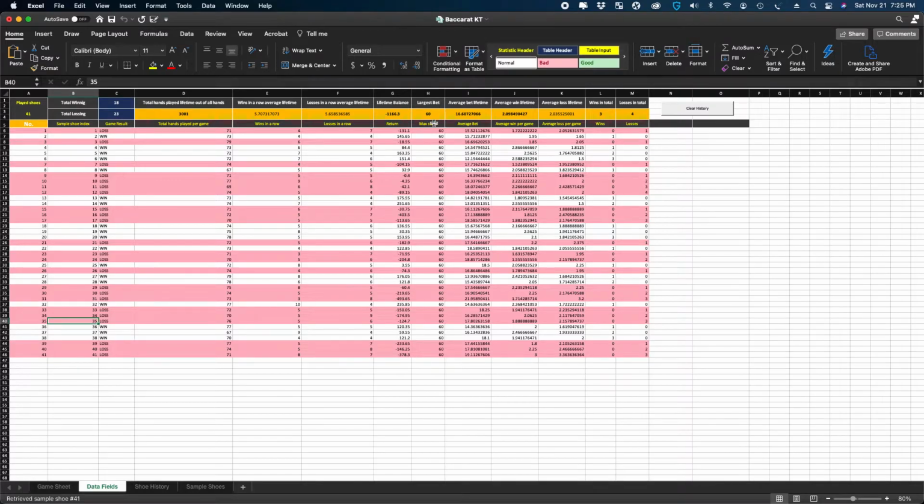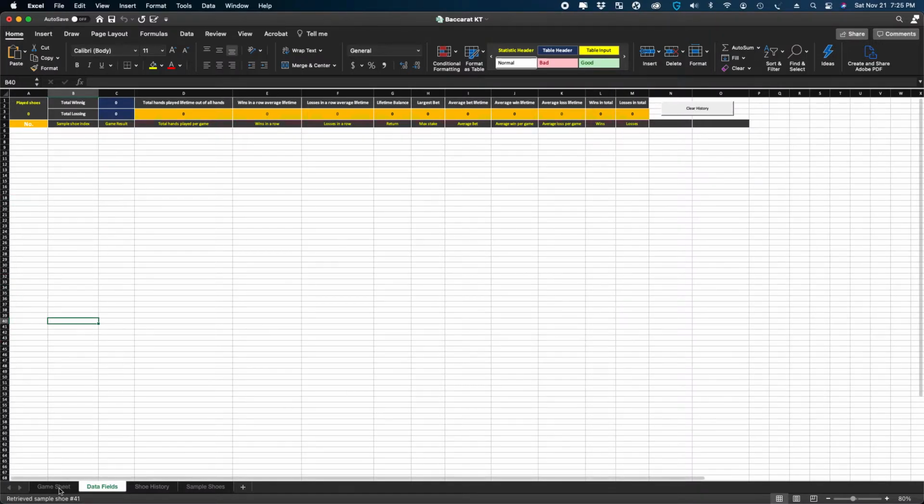Our largest bet was 60 units. In this particular money management, that would be your largest bet. Our average bet lifetime was 16 units. Our average win was 2 units. Our average loss was 2 units. What you see here is how many shoes we won in a row. So in this situation, we won 3 in a row, and we lost 4 in a row. So it's a little disappointing. You burn through your bankroll relatively quickly with that.